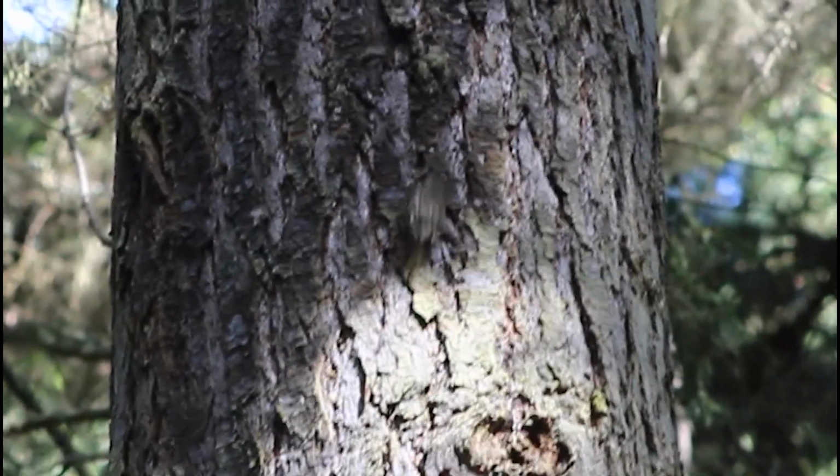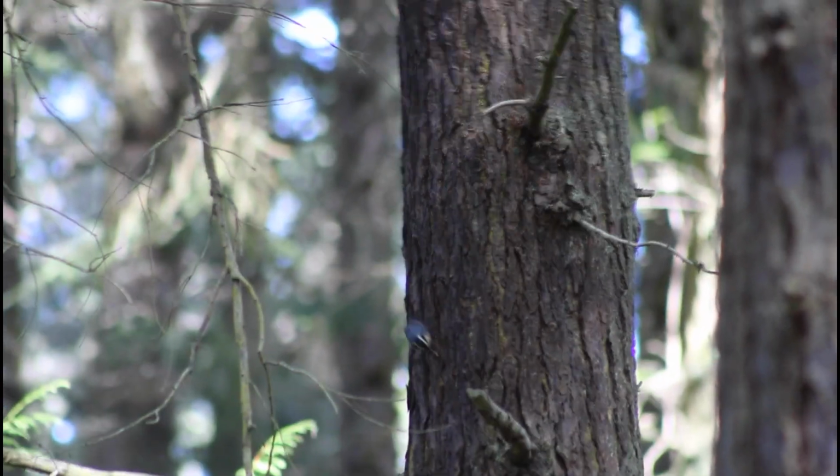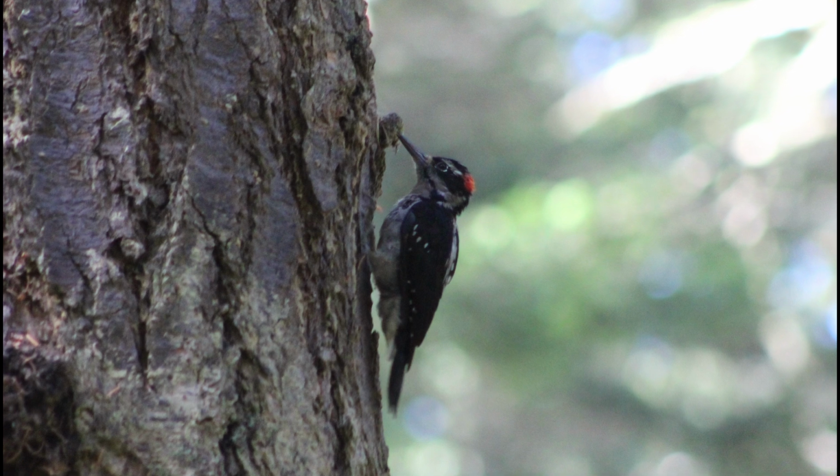On my way up to the car, there were tons of birds in the forested parts of the park. There were a bunch of brown creepers and red-breasted nuthatches, and I saw this hairy woodpecker for a short time.